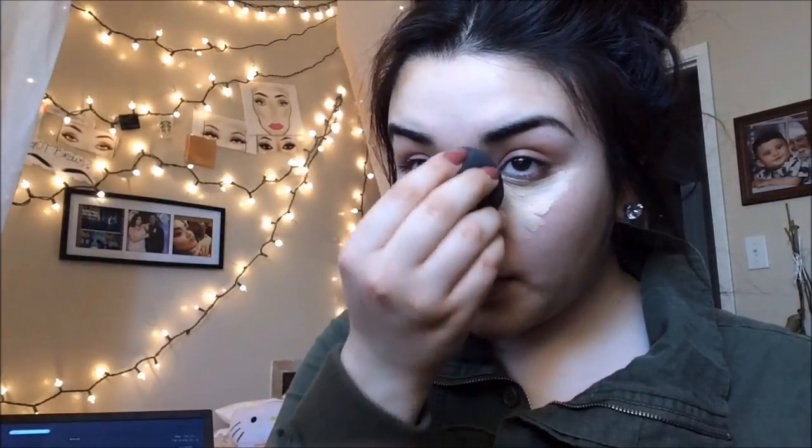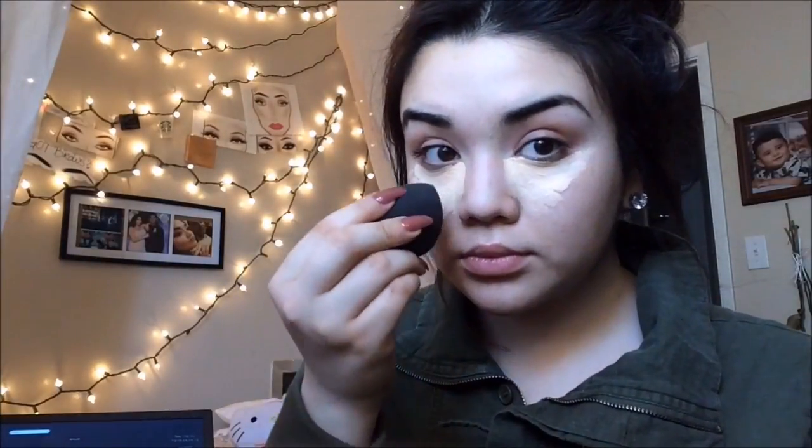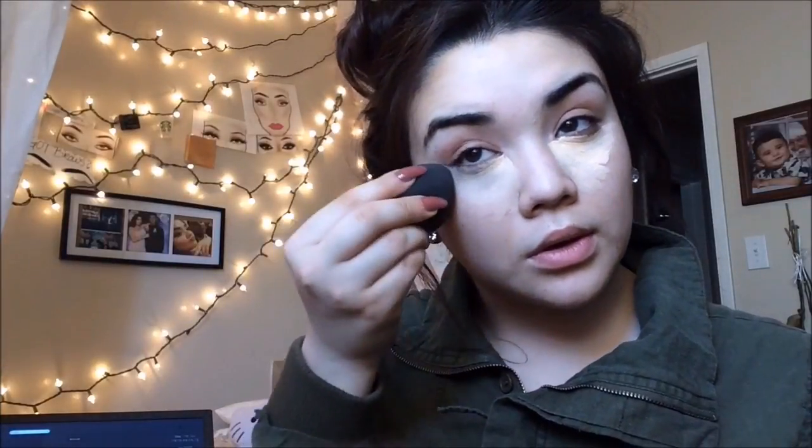And then I usually spray, and to blend out my concealer, I usually just use a beauty blender and dampen the beauty blender with any kind of setting spray that you have. Doesn't matter which one.